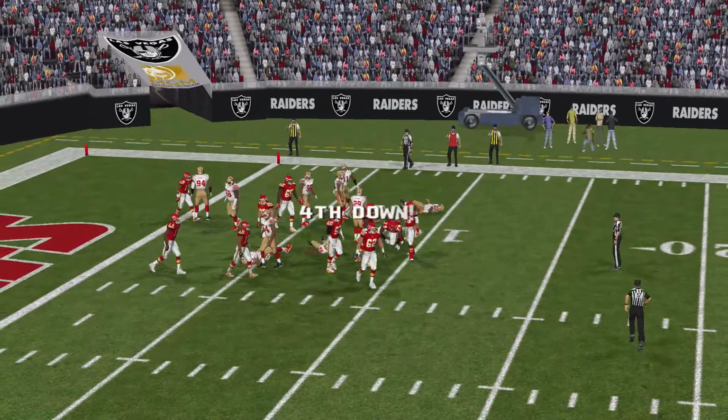It's second down and one to go. Watch the hard count. Watch the play. The counter play. Dropped in the backfield for a short loss. The blocking just wasn't there on the outside.